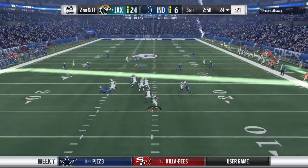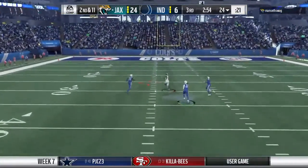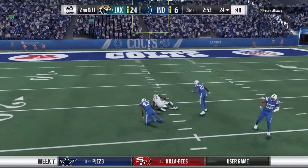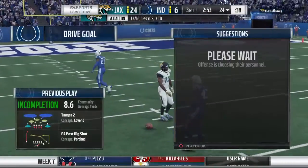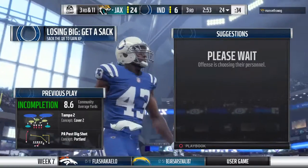Dalton sets up play action. Now he's going to let it go deep back over the middle. And the hit jarred it loose. It's incomplete.